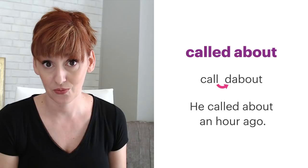One more example, called about. Called, we have that L and D cluster, but that D will link over in front of the word about and sound like debout. Called about. He called about an hour ago. Interesting, right? So using linking or connecting those sounds makes those ED endings easier to pronounce, and it creates a more smooth and natural sounding flow to your spoken English.